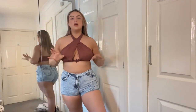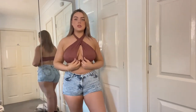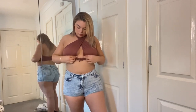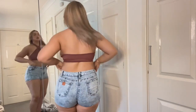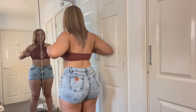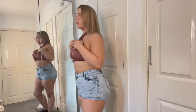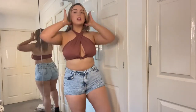Right, I'm not going to lie, this has just taken me so long to get into and I still don't think it's correct. And also there's so much excess material that I don't know what to do with. But either way, it is cute. The back looks like this. I just don't know what to do with the front. I don't know whether to just get some boob tape and then possibly stick it like here. And then we need to sort the neck out because, oh my God, it's choking me out. But other than the excess material, it is actually really cute and I do like it.